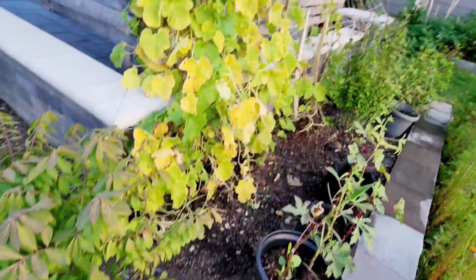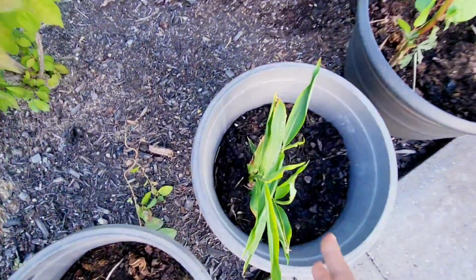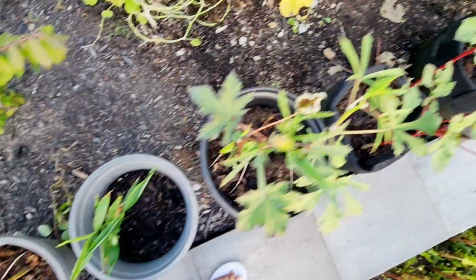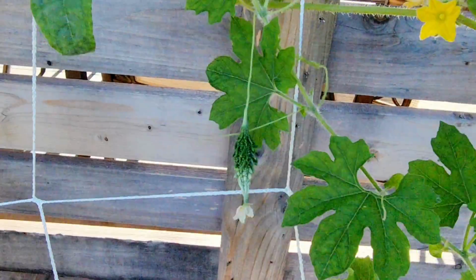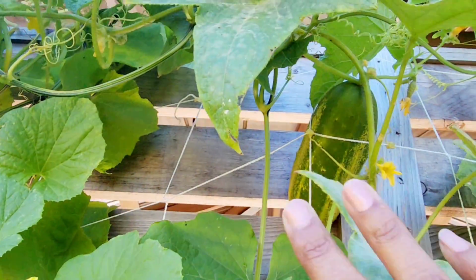And there are some okra plants here, and this is ginger. I tried this for the first time. This is bitter gourd. You can see small bitter gourds coming up, and there are some cucumbers here.